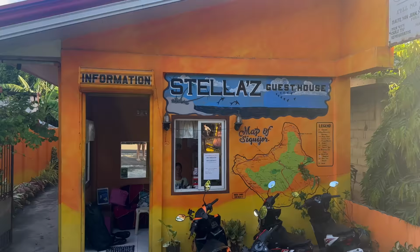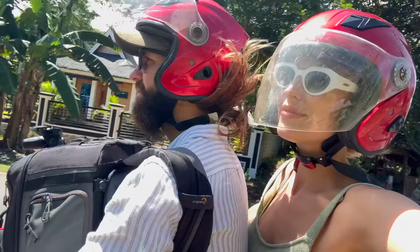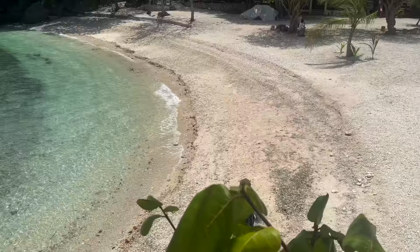Alrighty, we are here. Day one in Siquijor. I can't believe how excited I am. The weather is incredibly hot. It's a little bit sweaty, but we've got so much on offer on this tiny island, and we're going to show you everything that we get up to.